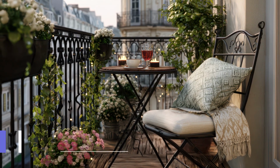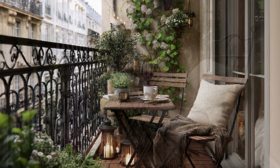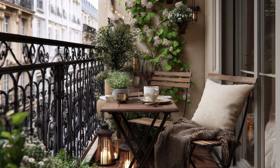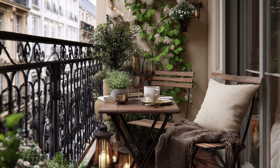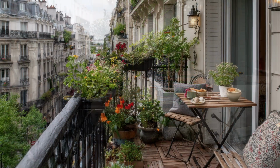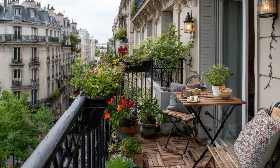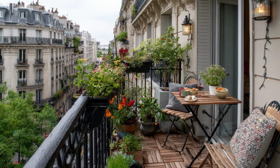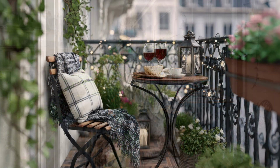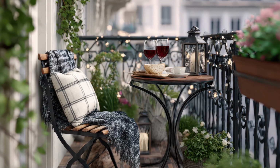Even the tiniest balcony can become a Parisian paradise. A wrought iron chair, a tiny table, and trailing ivy bring outdoor charm to life. Add fairy lights and a cozy blanket for evening relaxation. Whether sipping wine at sunset or enjoying coffee at dawn, this space feels personal and poetic. Surrounded by city views or blooming flowers, it captures the spirit of French romance, effortlessly elegant, endlessly inspiring, and deeply comforting.